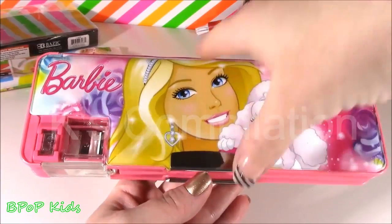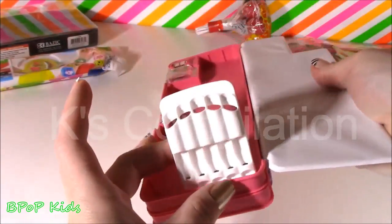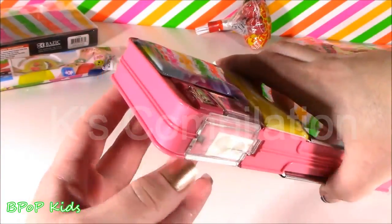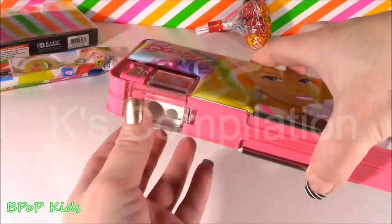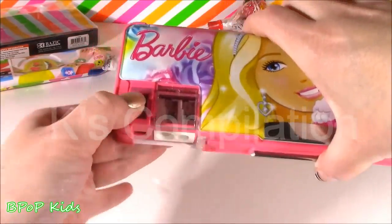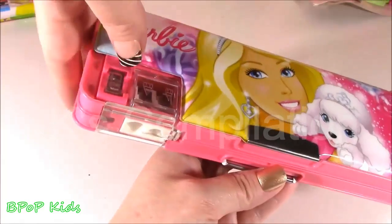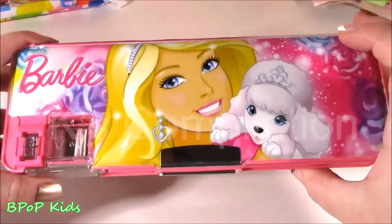So here's our little Barbie case. So basically how these were, you open them up and you put your pencils in here. You could kind of stand them. And then there's little buttons. There's like little contraptions. I don't even know how to make it work. Oh, there we go. Look. Push the button and you got your pencil sharpener. Boop. That is unreal. I think I had the same exact one.